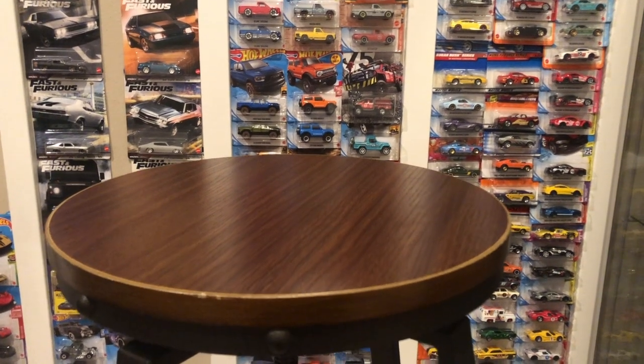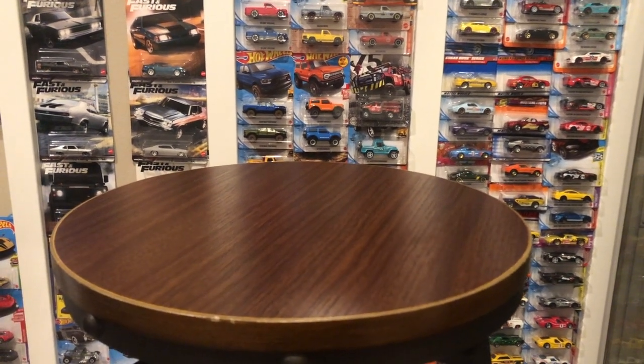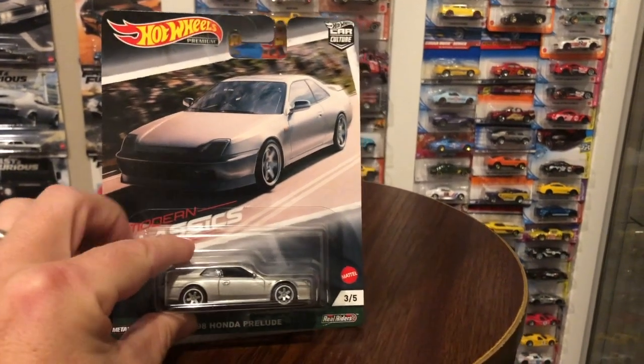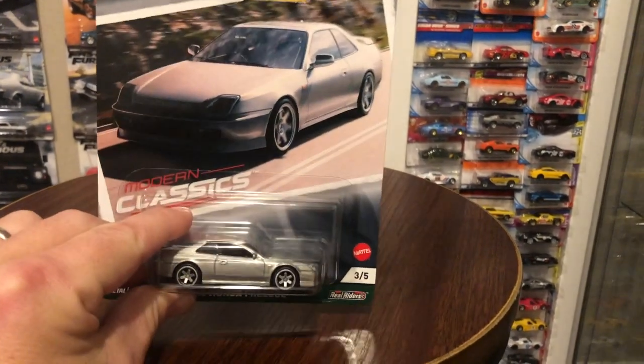All right, guys. Well, here we go. First up, it's from the premium lines, and I'm going to show the premiums first. So here we go, the first one that I got this year. Oh yeah, out of Car Culture, Modern Classics, it's the Honda Prelude. It's a beauty. Check that one out.